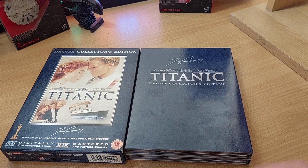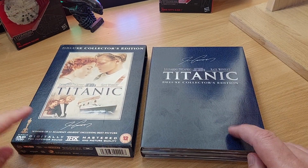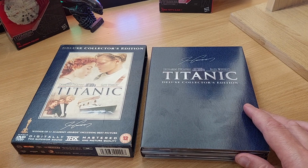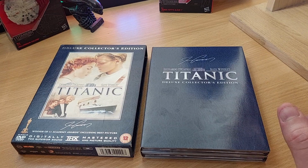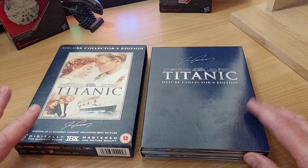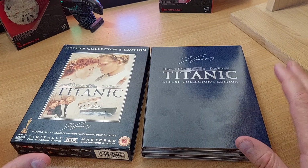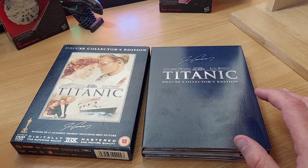The one downside is, I remember when this edition was due to come out, there was a feature-length documentary that was apparently made and finished and ready to sail, and James Cameron just decided he didn't want to include it on the disc. So somewhere out there is a feature-length documentary about the making of Titanic, and I really, really wish that that had been done and released. Come on, Jim, release it. We want to see it.